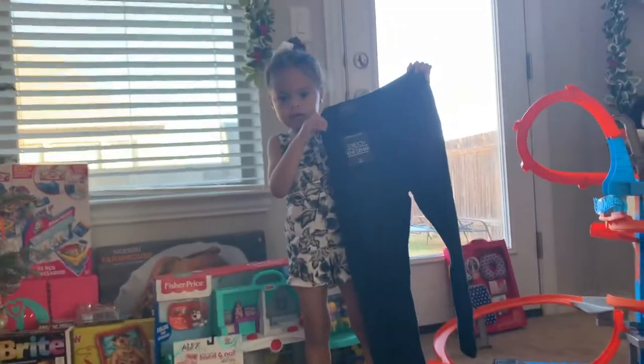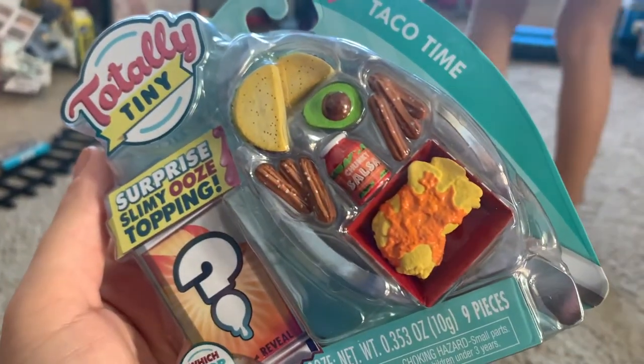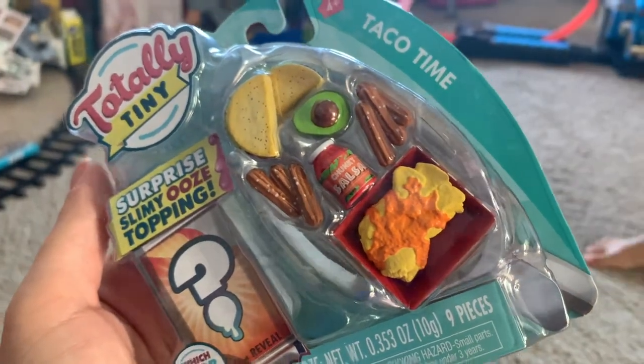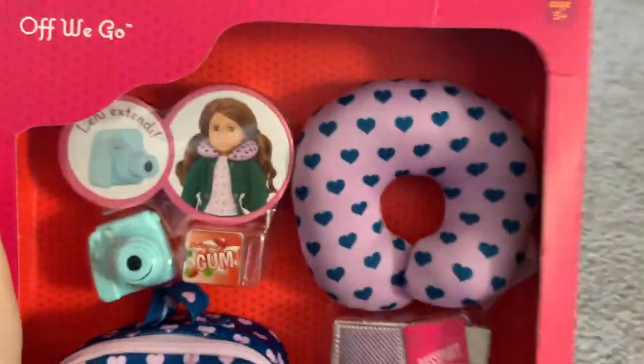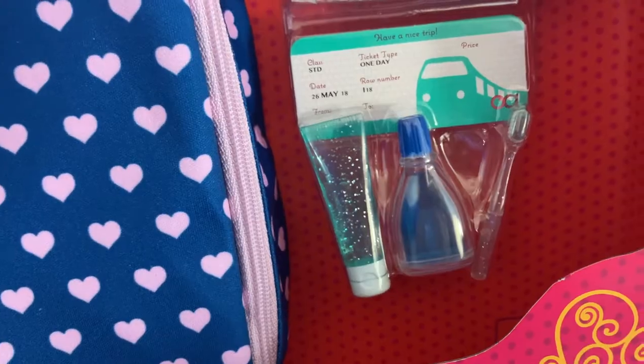Sprouting. Okay, so cute. Totally tiny taco time. Ooh, avocado, churros, salsa, nachos, and some tacos. Ooh, love it. Our generation travel set for Miss Shaylin. Neck pillow, gum, camera, backpack, passport, and your toiletries.